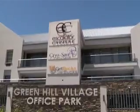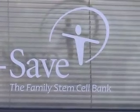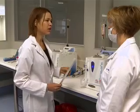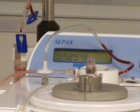Immediately after birth, parents have the unique opportunity to save their baby's umbilical cord stem cells. As Dr. Cherie Daly explains, these stem cells could be used to treat diseases later on in life.